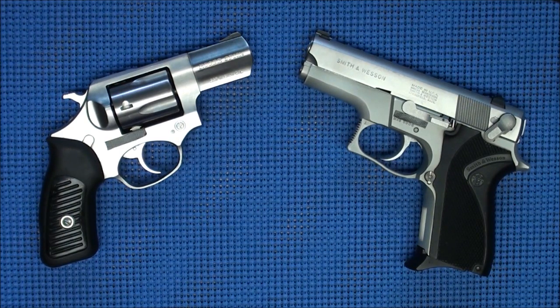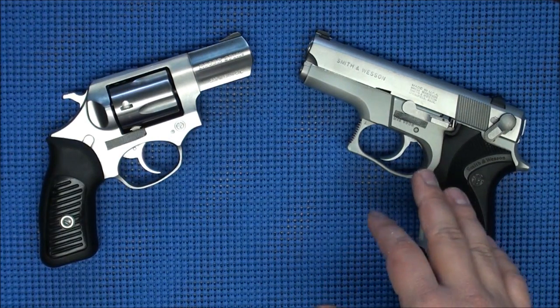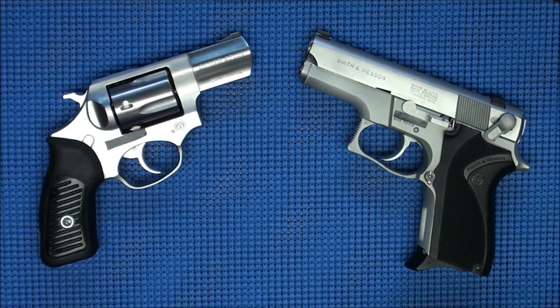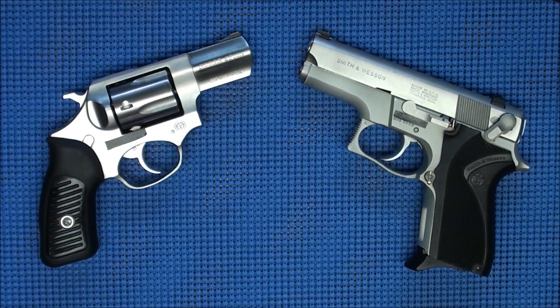Now the reason why I'm using these two particular handguns, the SP101 by Ruger and the 6906 by Smith & Wesson, is that they kind of cover the same genre of firearms, such as they're both geared towards concealed carry, and they both have features that are representative of the overall genre between revolver and semi-automatic.